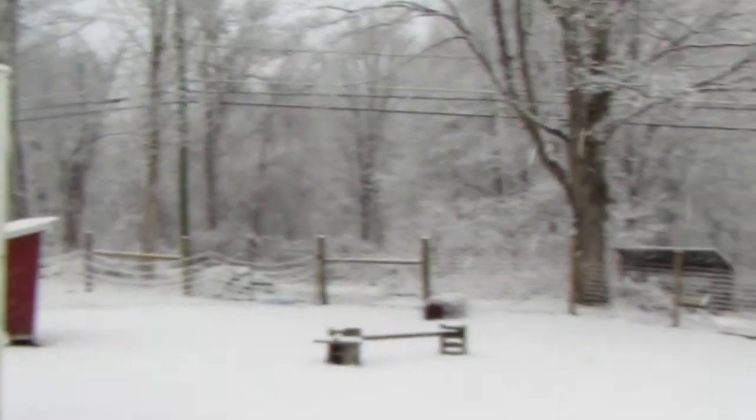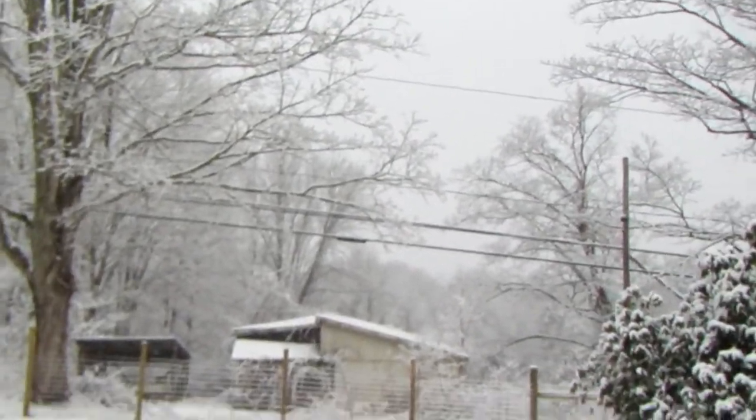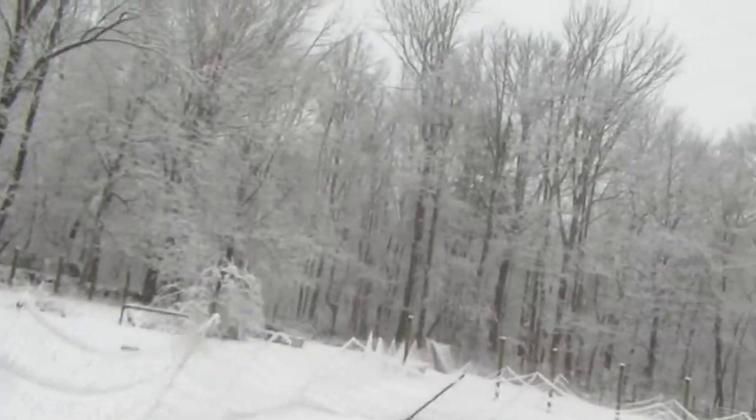So this right here is slush, ew. That's like the weirdest substance I've ever touched. And then right here, this is all snow. That's closer to like 2 inches. And right here, that's definitely almost 2 inches. So I think we have a good inch and a quarter here, for sure.